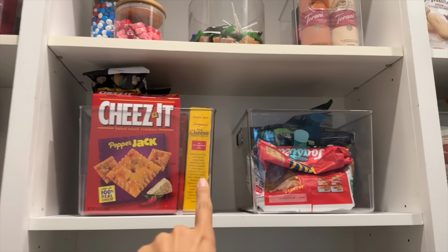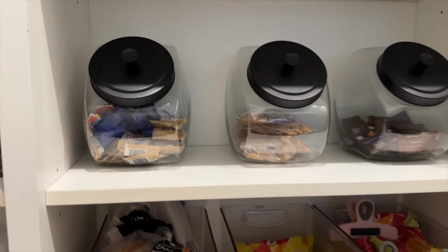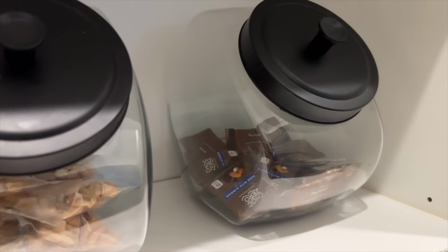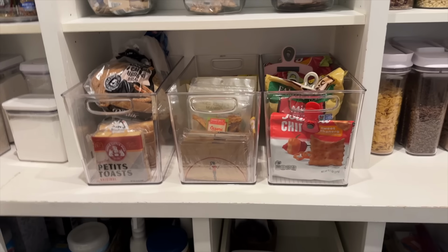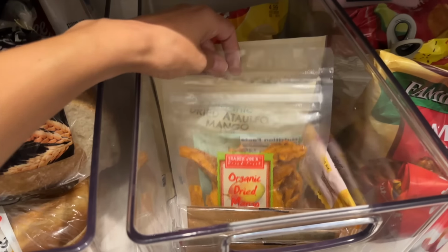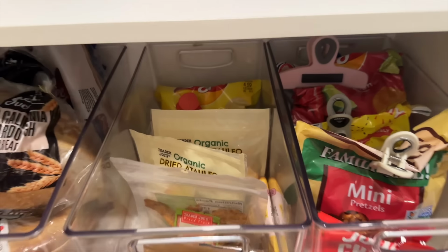I went with the peanut butter and cheese from Trader Joe's. These are our bars, our nuts, and these are the Choc Zero low-cal chocolate. And then in here, just breads, snacks. We have a lot of dried fruit and things like that in that one.